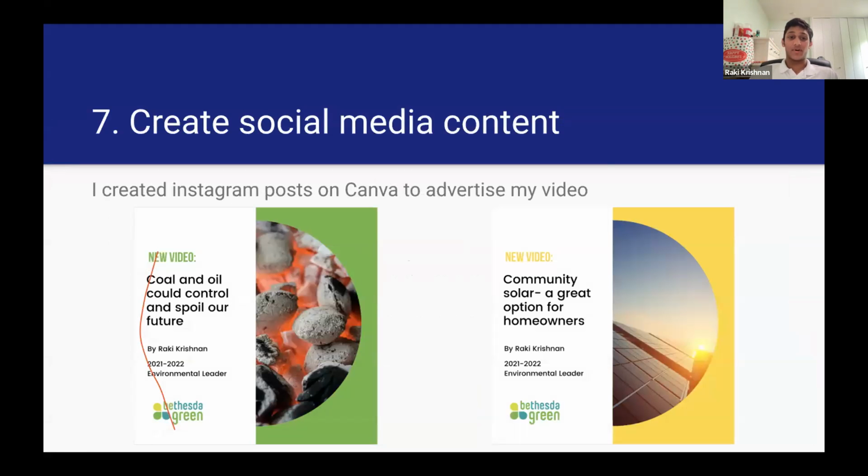And then the last step was creating social media content. So what I did was I just modeled my social media posts after the blog post that we did. For the blog posts, I used Canva and made Instagram posts. I tried to make flashy headlines like "coal and oil could control and spoil our future," just little phrases like that to hopefully pique the interest of people seeing it on Instagram.